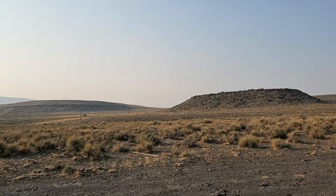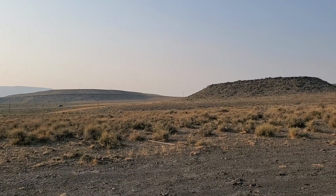And I think you're going to be excited when I show you where we're camping tonight. It's kind of interesting. There's a lot of material, and we'll be doing some night hunting here. Let me show you what this stuff looks like. That right over there, that's US 93.